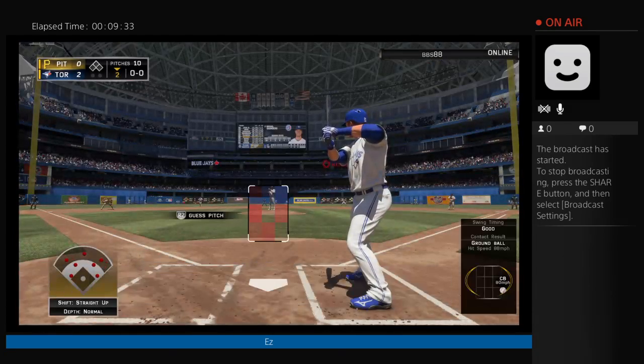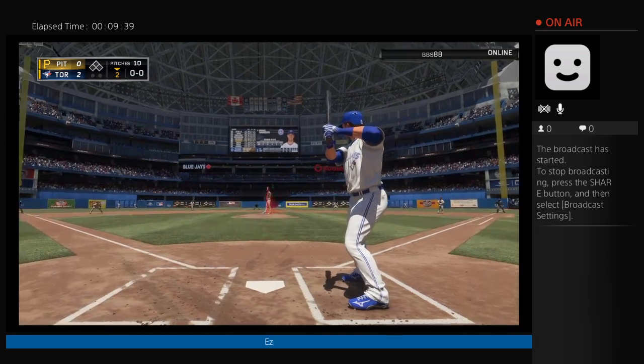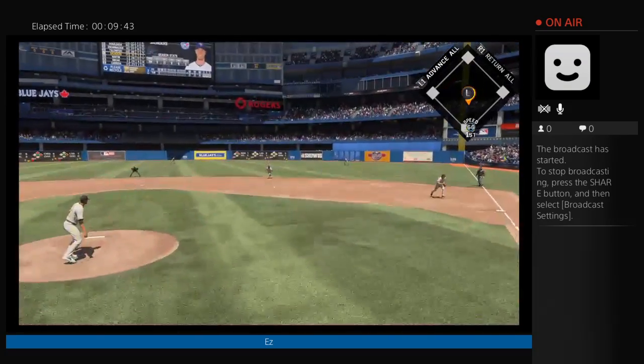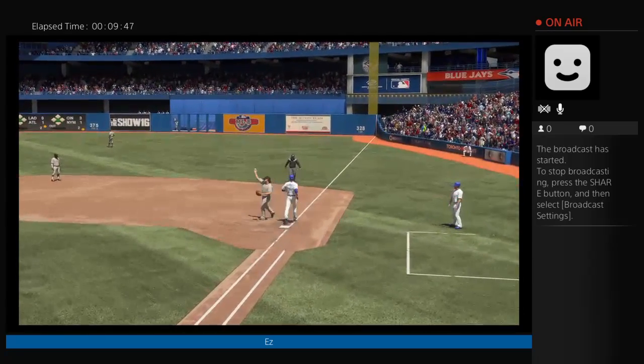Michael Saunders strides into the box now to lead off the home half of the second inning. And they jumped out to that early lead, so now it's all about just adding on. Hit hard on the ground to second. Harrison has it, and he's retired, 1 away.